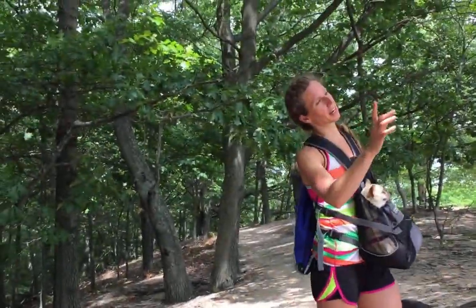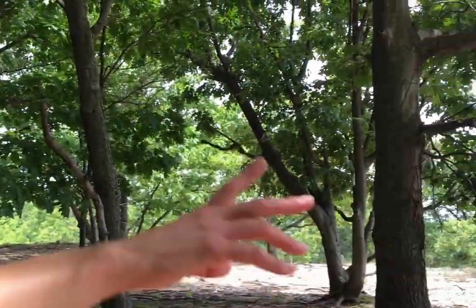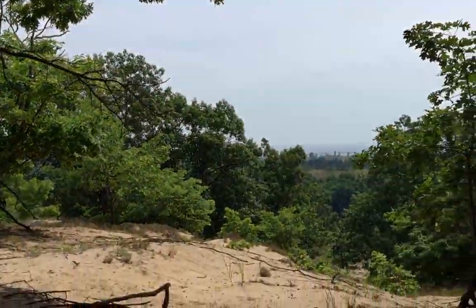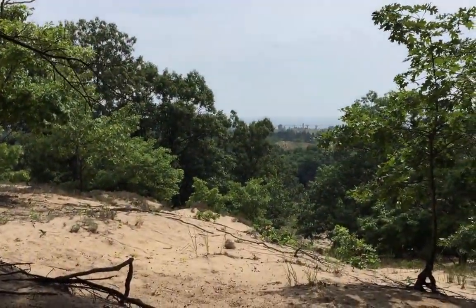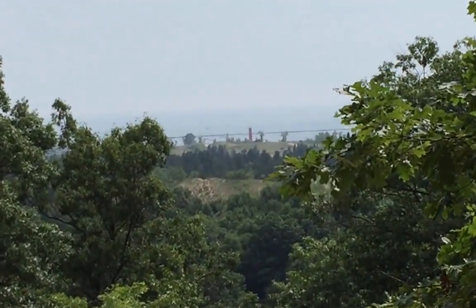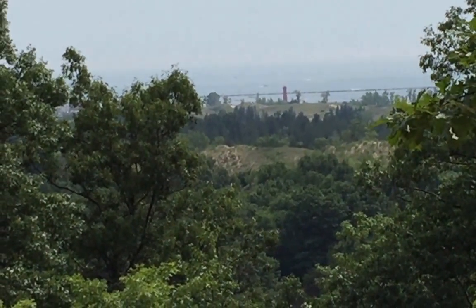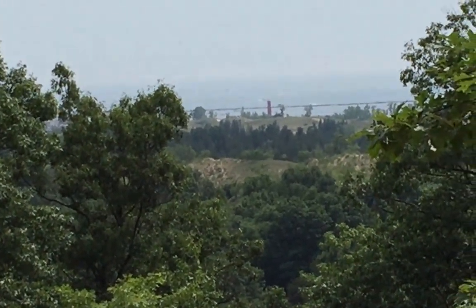We're gonna keep going straight, but when you get to this point, it's a great view of the channel and the lighthouse, which is just hot today. There are a lot of boats out there, which is kind of fun to see. Normally when you're out here, you can hear lots and lots of waves and wind. Today it's just a constant rumble of motors.